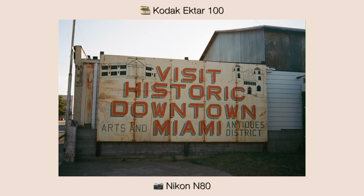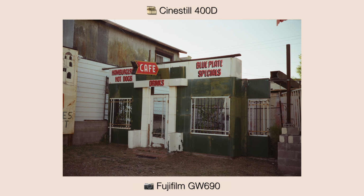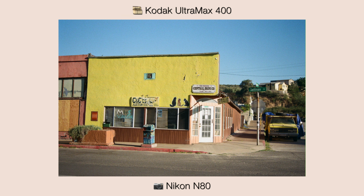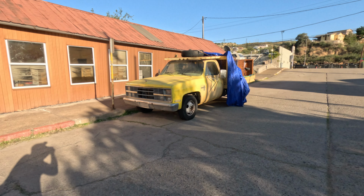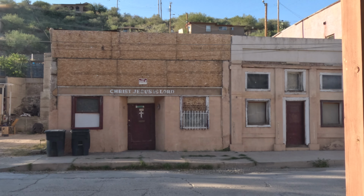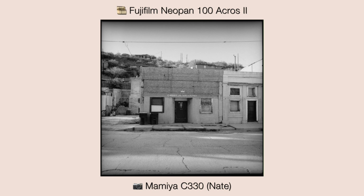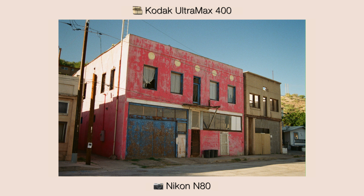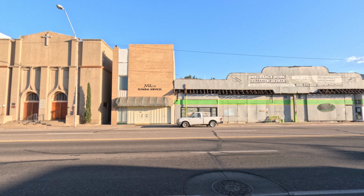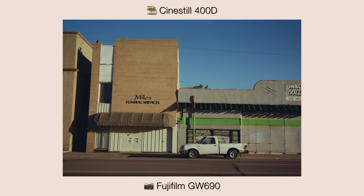Downtown Miami was really interesting because it had a lot of classic cars and this old gas station, along with some interesting buildings, including these ones that had paintings of cats everywhere. I love the panos that Lucy took on her Pentax 6x7 using 35mm film.